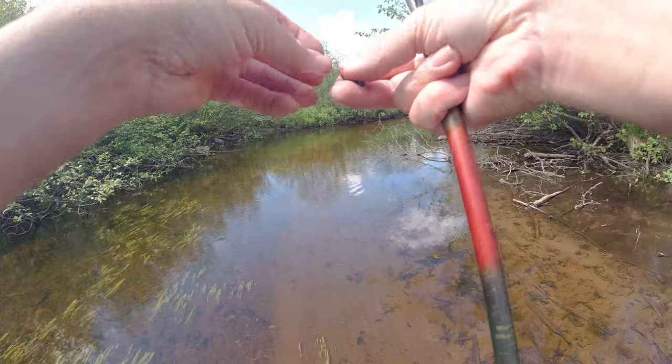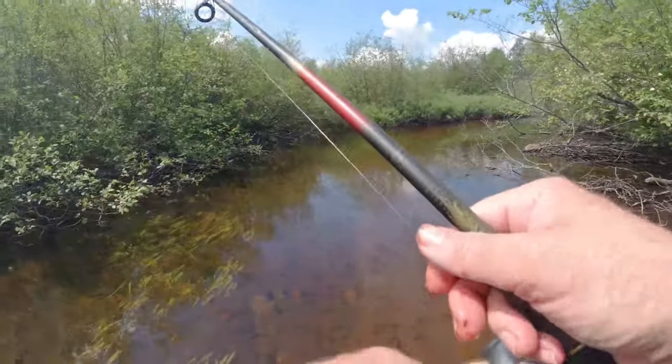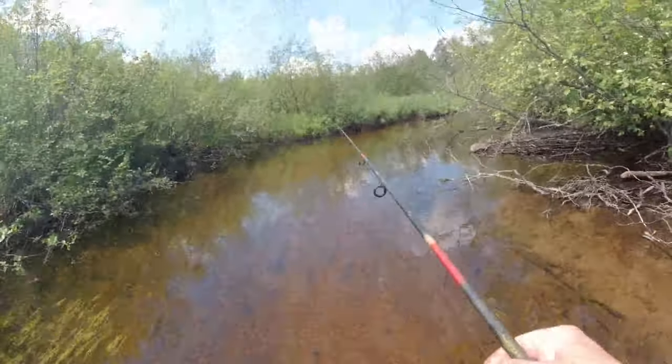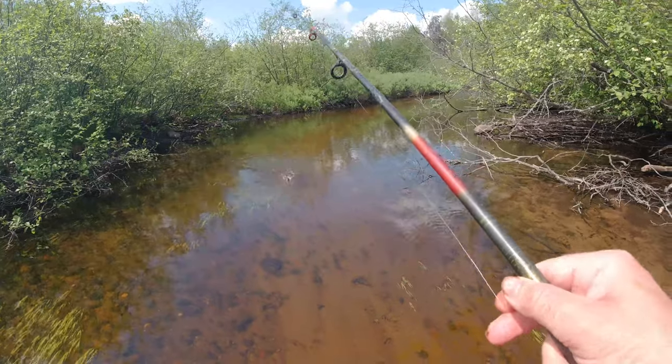Let's fix our night crawler. It's getting a little beat up here. Oh, there we got one. Another little guy.